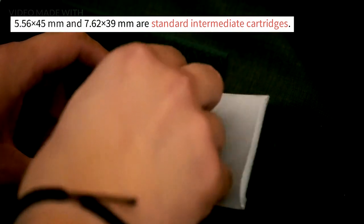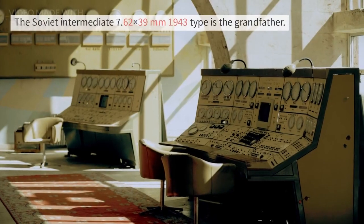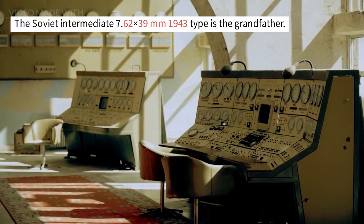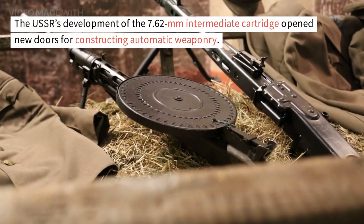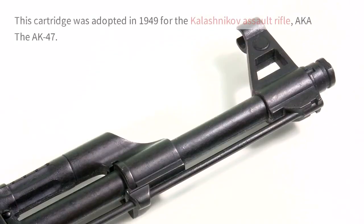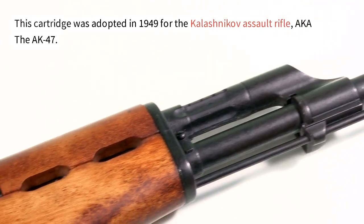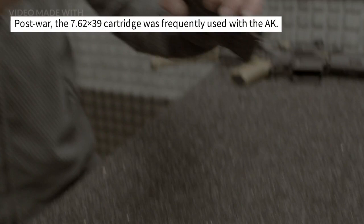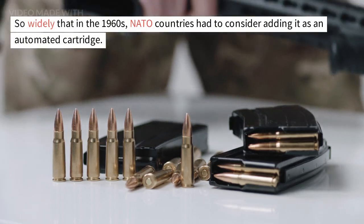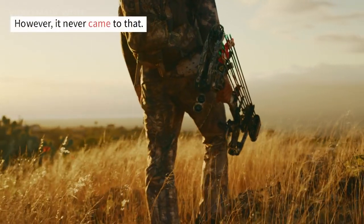5.56x45 mm and 7.62x39 mm are standard intermediate cartridges. The Soviet intermediate 7.62x39 mm, type 1943, is the grandfather. The USSR's development of the 7.62 mm intermediate cartridge opened new doors for constructing automatic weaponry. This cartridge was adopted in 1949 for the Kalashnikov assault rifle, aka the AK-47. Post-war, the 7.62x39 cartridge was frequently used with the AK, so widely that in the 1960s, NATO countries had to consider adopting it as an automatic cartridge. However, it never came to that.